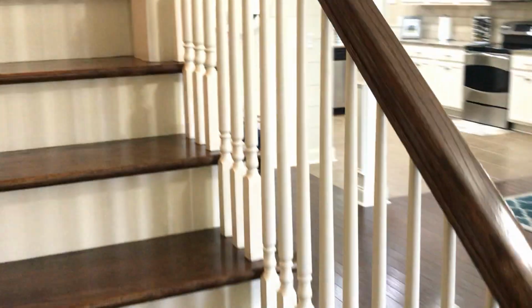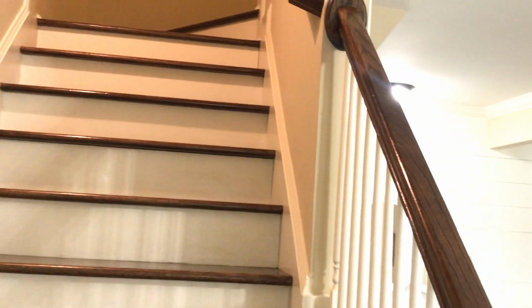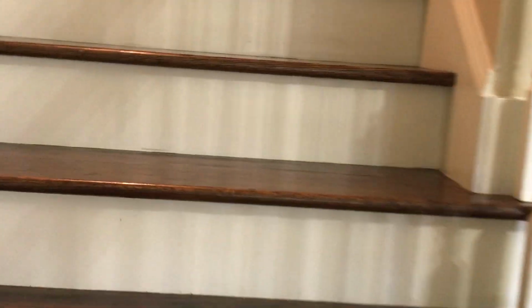All right. Now these stairs here, as you see, are in great condition. Check out the rails. All are in great condition. I took a look at a home in this neighborhood, and the stairs, the rails are all just rough. No finish was left on them, down to the bare wood.